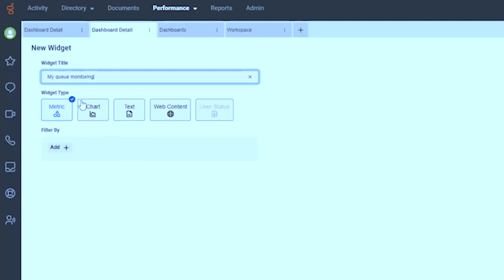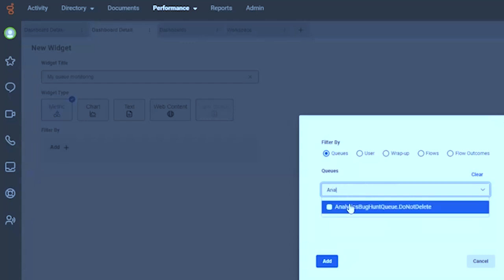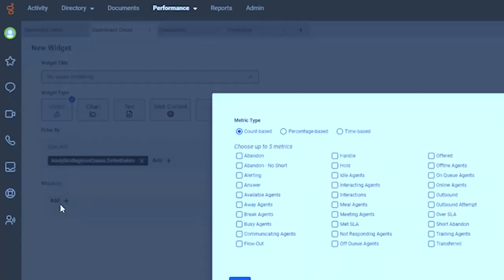So let's quickly go through this process. I've selected metric, that is a default selection here. And I want to configure the metric-based monitoring for my queues here. So I'm going to select my queue, and I'll start typing in the name of the queue, and I will see this. If you have multiple queues with that name, you will see them and you will be able to multi-select them. And then once I select my queue, I can choose up to 5 metrics.